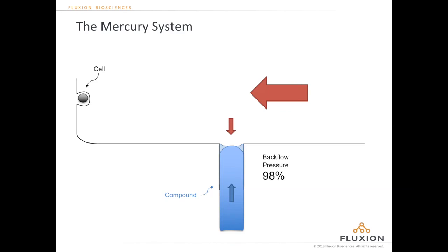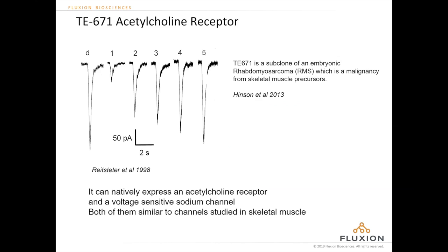Now, in order to test this, the best way is with acetylcholine receptors. And here, what we tried first is with Te671 acetylcholine receptors. The Te671 are rhabdomyosarcoma cells with a native acetylcholine receptor. And the currents are initiated by adding ACH. However, if ACH stays around, or if it is added in a very small amount, or streaked into the main channel, for example, then the cells will desensitize and will need some time to recover.